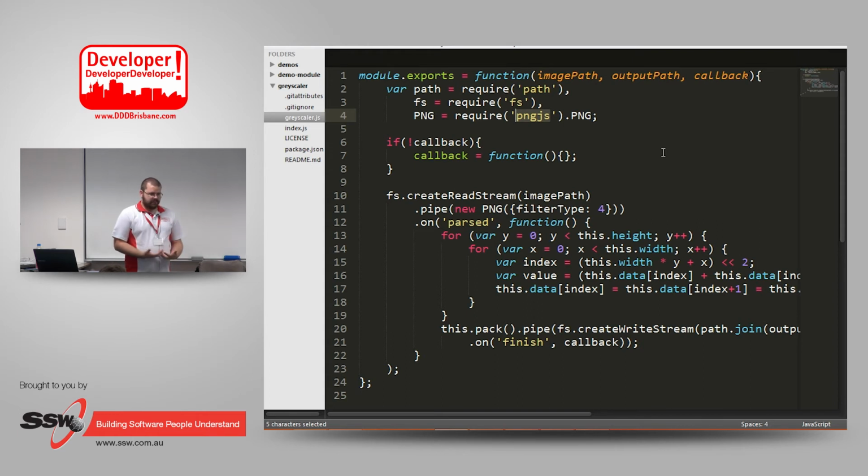But then because I wanted to use that across systems and all that sort of stuff, it's done in Node. I created that in a module and I pushed that up. But I also did a few other things to try and make it available to the command line as well.